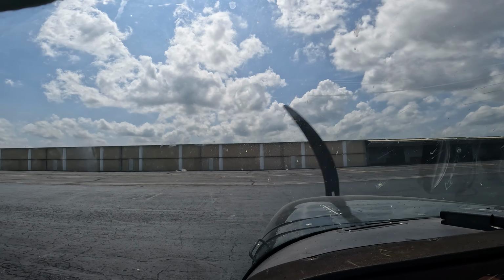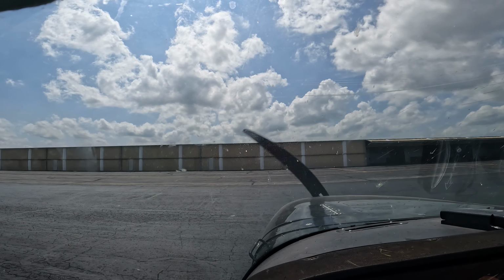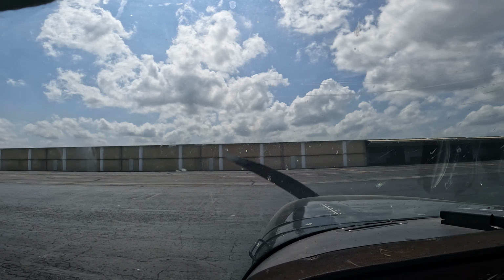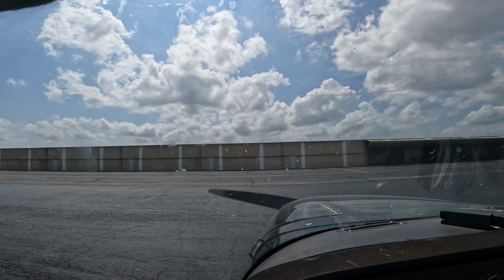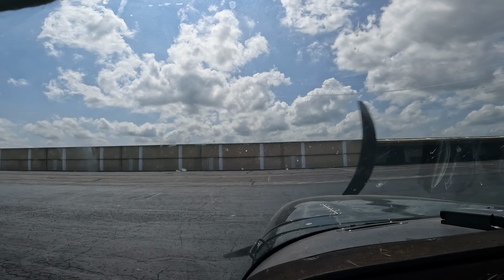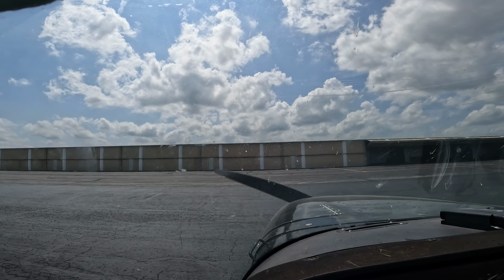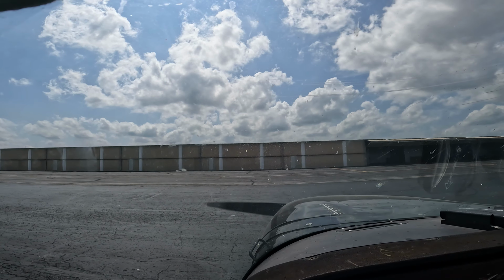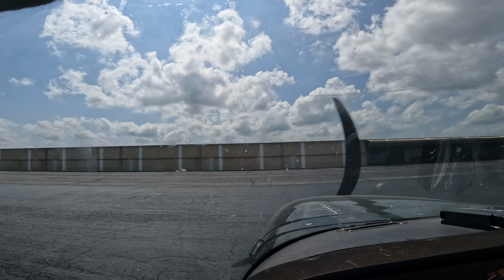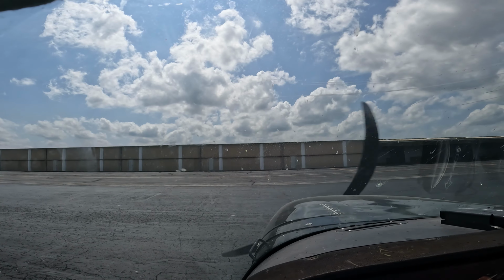Cessna 972 November Charlie, this is your ground. Say your direction of flight. We'll be departing west. Cessna 972 November Charlie, roger, runway 18, taxi via Bravo, Lima, Kilo. Taxi via Bravo, Lima, Kilo, 972 November Charlie. Perfect, that's really good. Alright, we're ready to taxi.